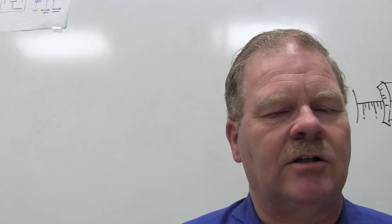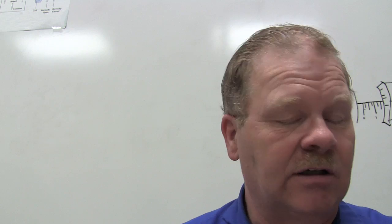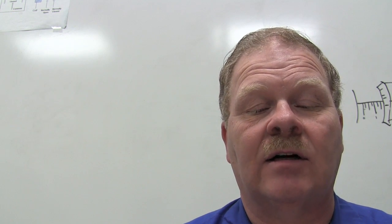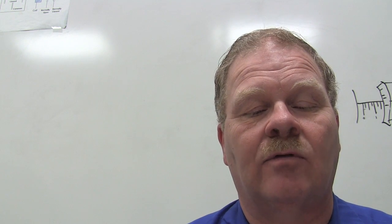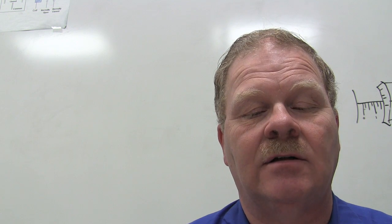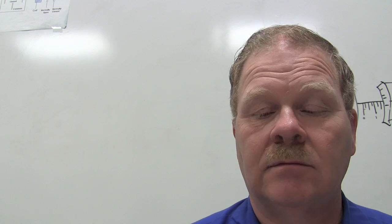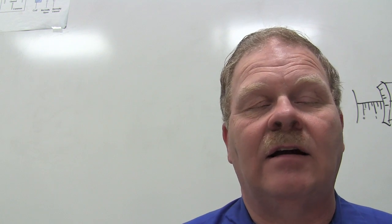Now let's go through this engine performance 2 test 1 thing. We got a few of these to go. Won't take very long. Technician A says the first step in the diagnostic process is to verify the problem. Technician B says the second step is to perform a thorough visual inspection. Who's correct about that? Both of them. Basically, you're going to try to find out if you can get it to do it.